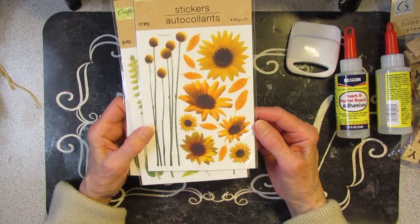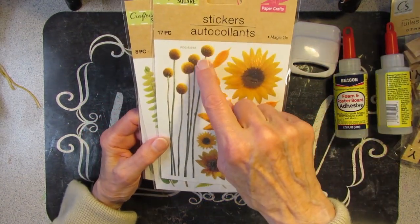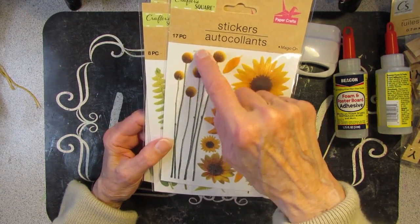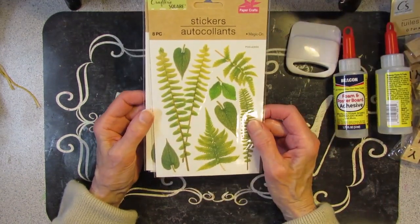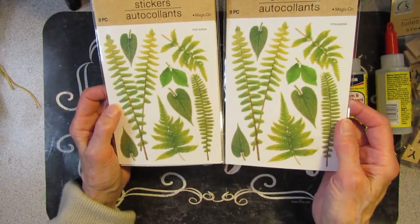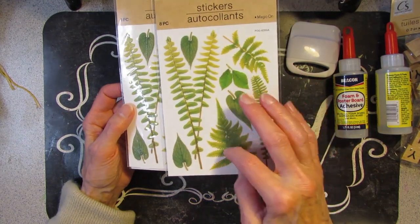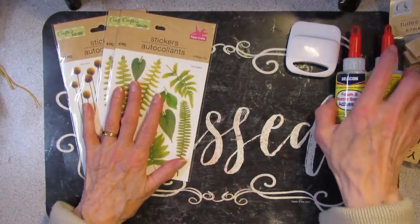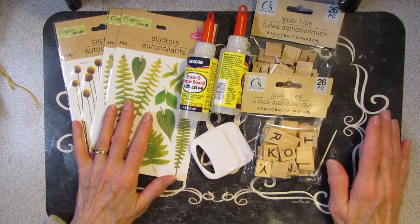And I saw these stickers, and you know me, my sunflowers. Just had to get this. And I love these. Whatever these are. Some kind of allium or something. And then I saw somebody haul these, and I'm like, ferns, I have to get that. So I got two packs of the ferns. There's a couple leaves in there too, but this is a fern, this one, this one, this one, this one. Those are ferns. Ferns and leaves and sunflowers, my favorite things. Glue, scraper, and tiles.